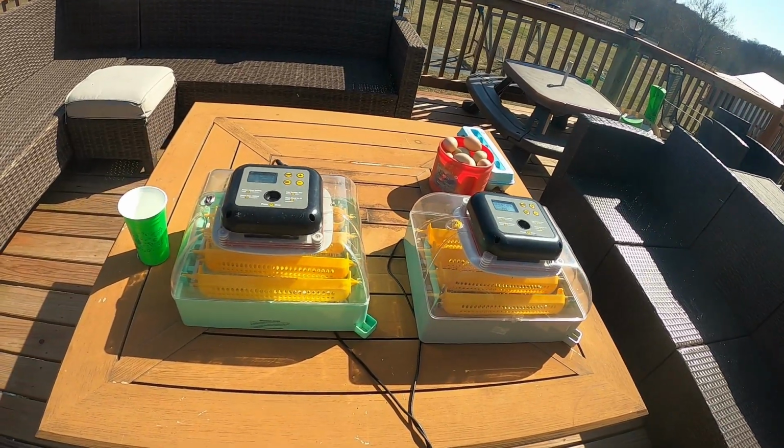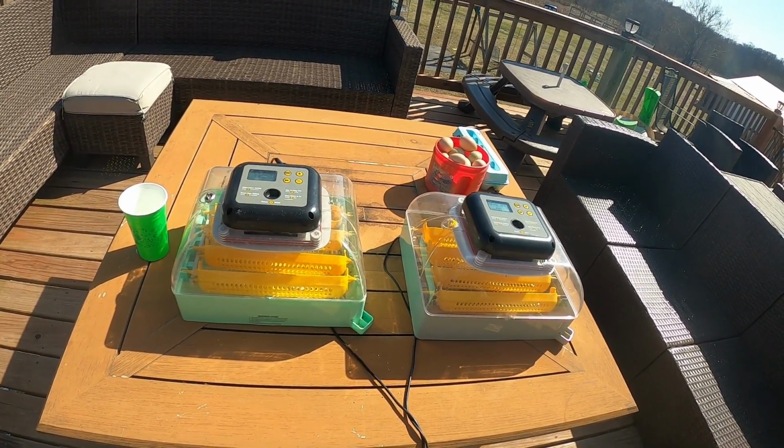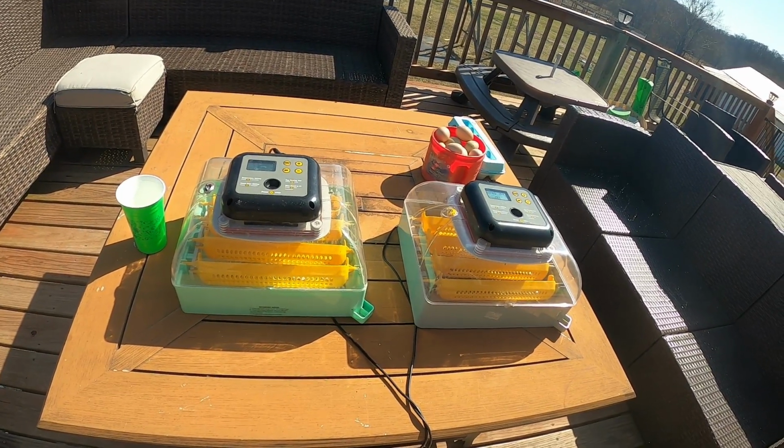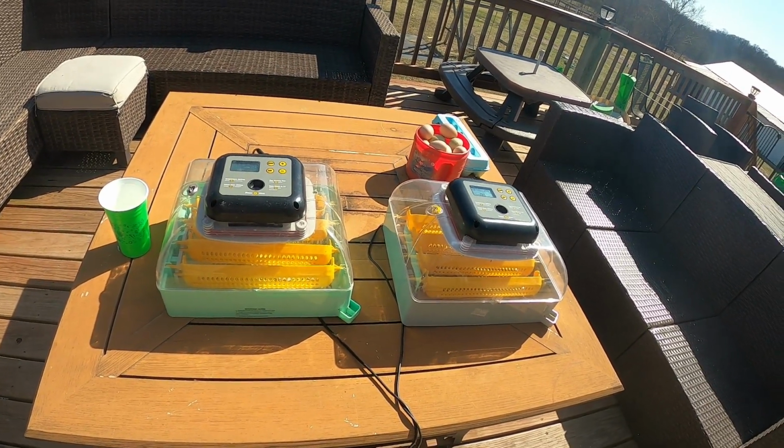So I'm going to unplug this one, but I just kind of plugged them in out here. I'm not going to be hatching them out here. We're going to be hatching them in the basement at my daughter's house, but just to kind of show you the setup.